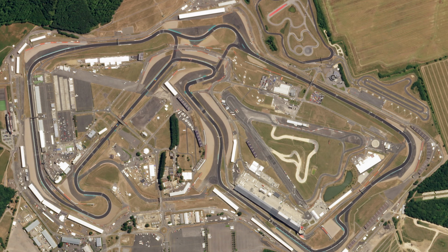If you pay attention, next time you are in Silverstone, you can see the airfield tracks, the runways, still in Silverstone. Just let me know in the comments if you have seen them or if you know anything about this.